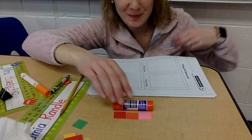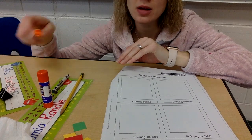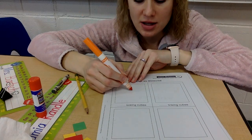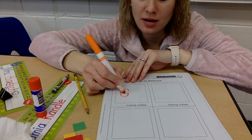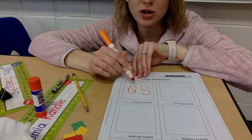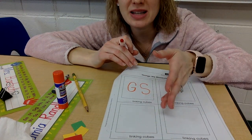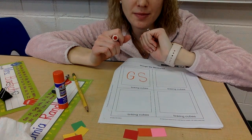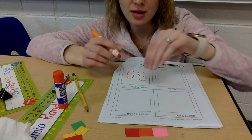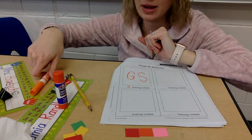Awesome. So what we're going to do now is draw that up here in the top square. So instead of drawing a glue stick, which takes so long, we're just going to make a G for glue and an S for stick. That's what we measured. And it says how many linking cubes? Well, we didn't use linking cubes. We used pieces of paper. So how many pieces of paper long was our glue stick? 3. So we are going to write a 3. I want you to park your pencil.